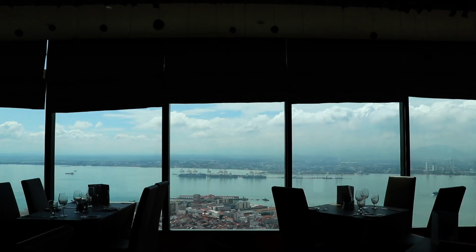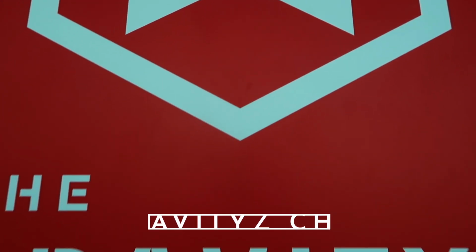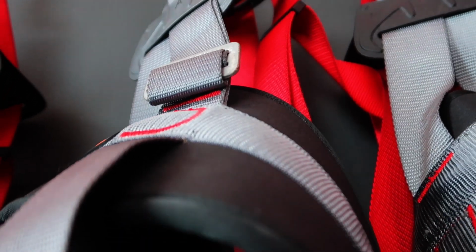The top has also recently been renovated with bars, cafes, and restaurants on the roof, as well as a bunch of other family-friendly activities. If looking 249 meters straight down through a glass floor is not enough of an adrenaline rush for you, then head to floor 65 for the Gravityz challenge. This is some real-life Spider-Man shiz right here.